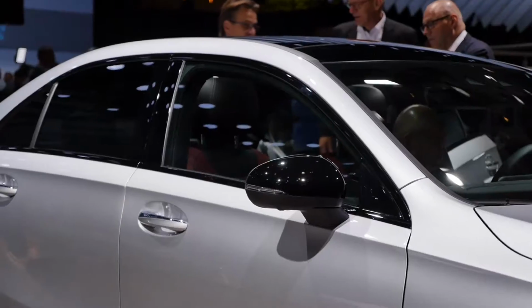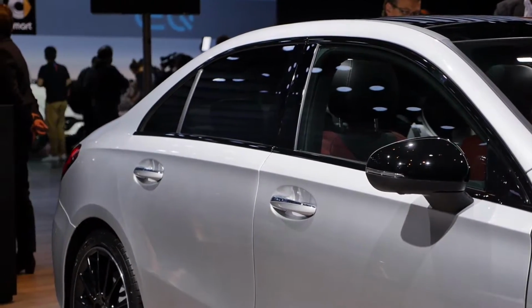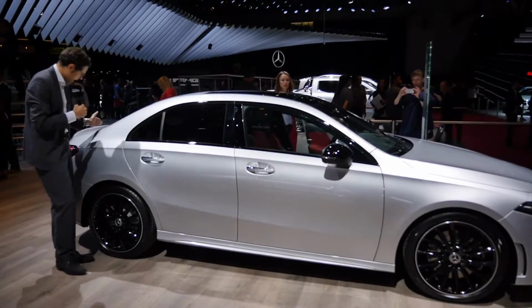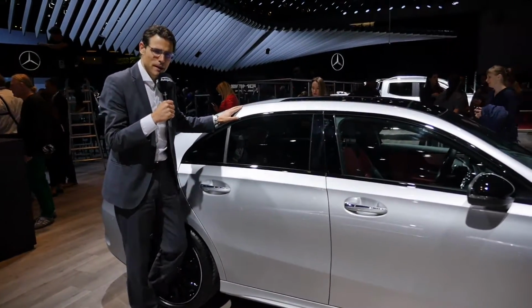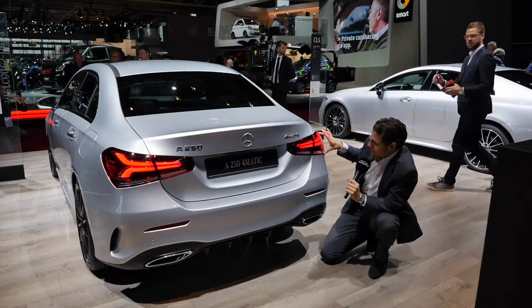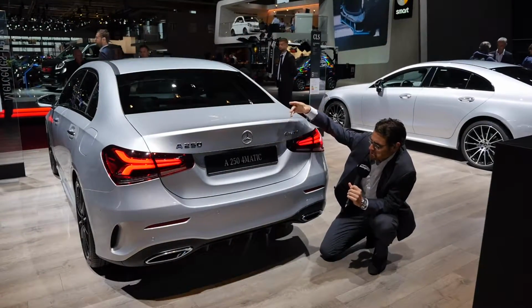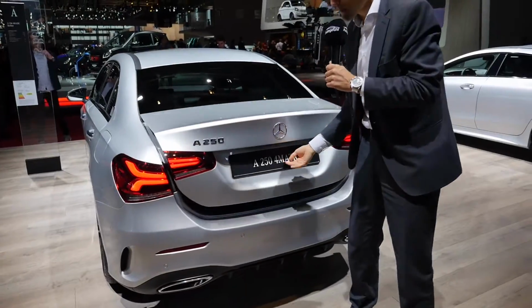Also with black frames here around the windows. And then, of course, the basic difference is that we have here a falling roofline, unlike the hatch that would just end right there, somewhat like that. It will be very interesting how that one plays out for the luggage capacity later on. In the rear you can see those horizontally tall tail lamps, and this is more like a smaller C-Class sedan then.